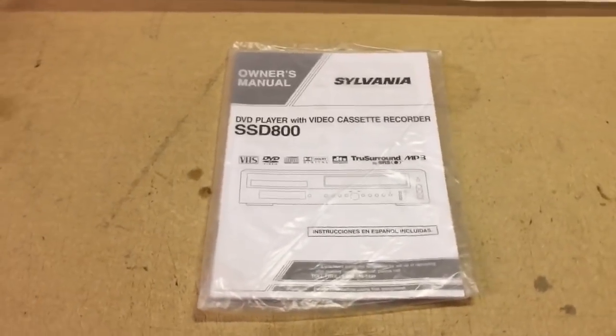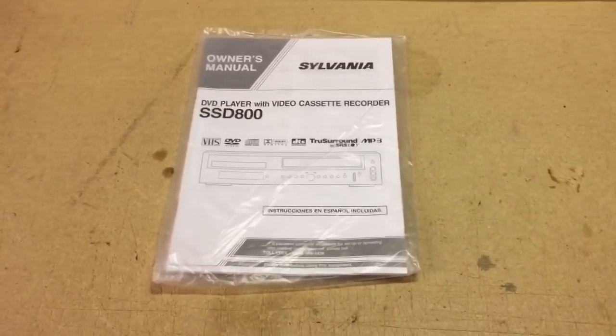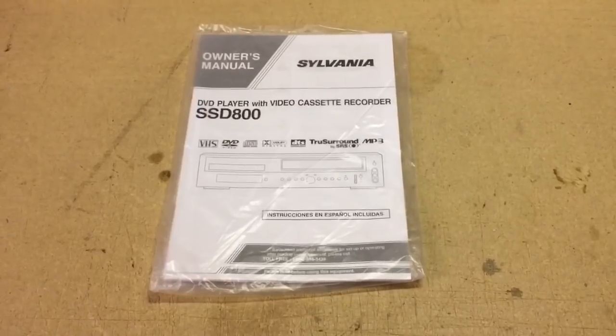Another owner's manual. This is a Sylvania DVD player and video cassette recorder. Pretty common stuff. I just kind of threw it up there hoping for the best. It only took about a week or so, and it sold for $14.